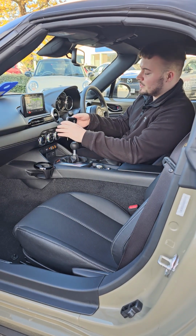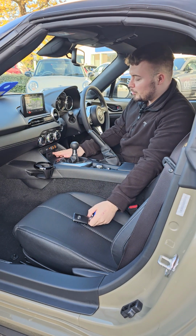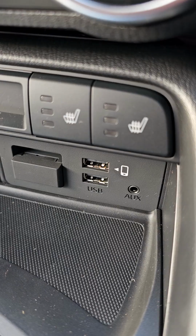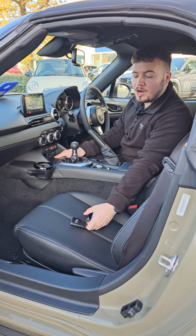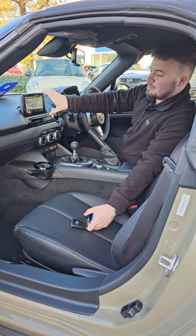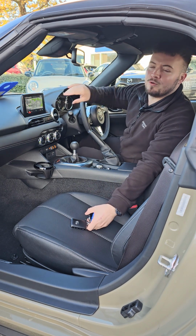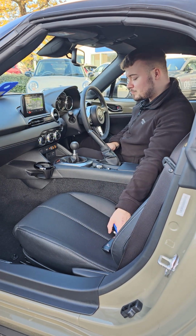And if we come down to the center part here, you can see we've got 2 USBs. The first one has a white phone icon, which essentially means when plugging in with the USB, you can use Apple CarPlay or Android Auto, which obviously reflects onto this screen here, which makes your day-to-day life a lot easier when you sort of recognize what you're doing on the screen.